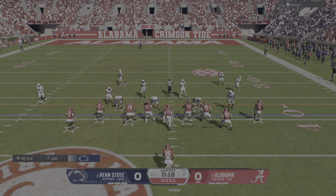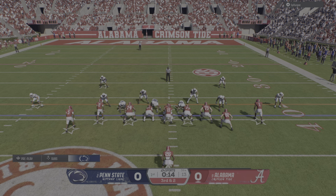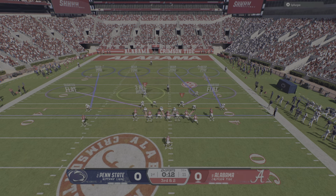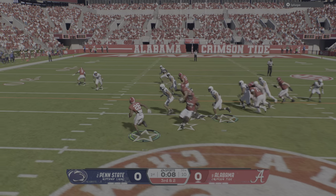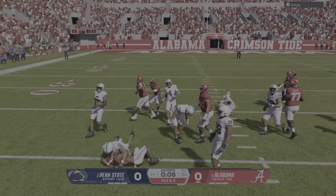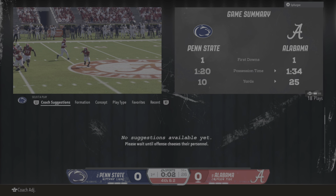Alabama comes to the line on 3rd and short. Everybody and their brother showing blitz. They'll try the outside to the left. And they'll make the stop, and we are headed to the end of the first period.